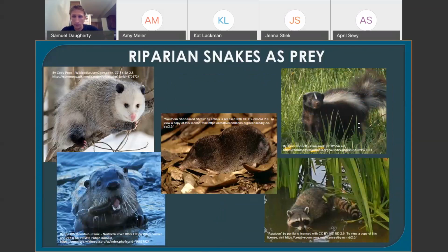Mammals are another major predator. Possums not only eat lots of snakes, but they're actually immune to some pit viper venom, so they can actually eat copperheads. Otters, they don't just eat fish, they will eat other vertebrates, including snakes. Skunks, they will eat small snakes when they're digging around in the dirt for various food items. Raccoons are another major predator, especially because they forage a lot in riparian areas, as most people know.